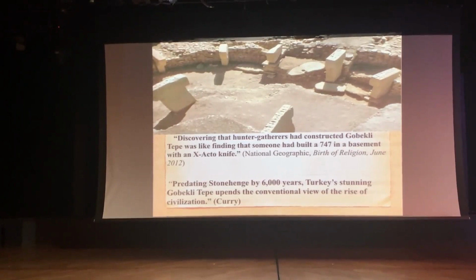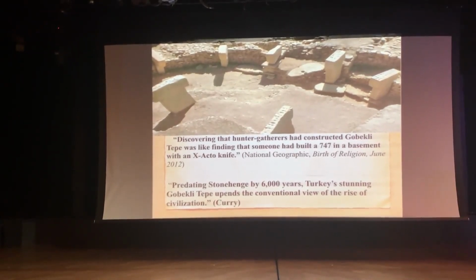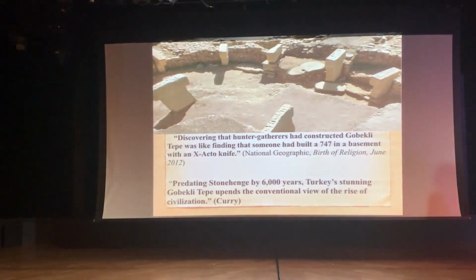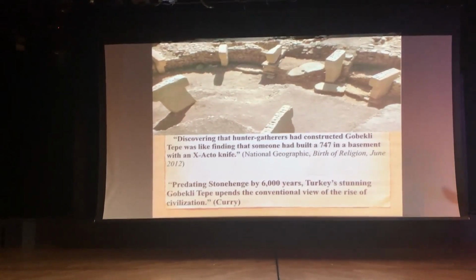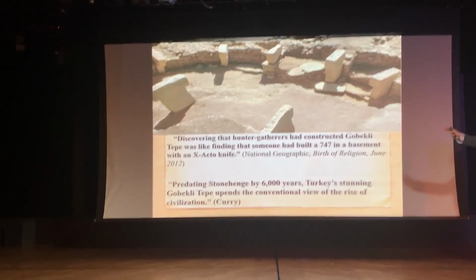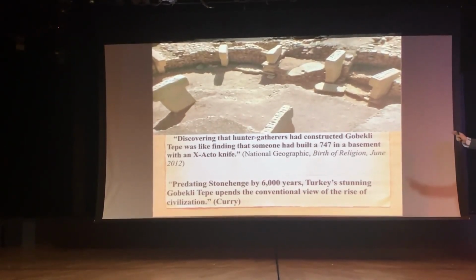Is anyone familiar with this? This is probably the single greatest archaeological discovery of the 21st century, by far. The archaeologists who made it said, and this is a quote, "Discovering that hunters and gatherers had constructed Göbekli Tepe was like finding that someone had built a 747 in a basement with an X-Acto knife."